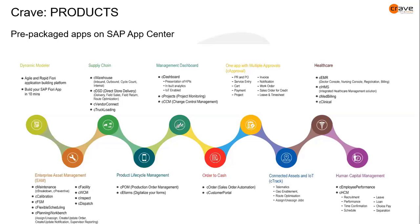Then vendor automation through Vendor Connect. We also have customer-side automation in C Order, sales order management, or customer portal. We also have applications for management dashboards, in which management can easily have access to the KPIs, the analytics, various reports, and also applications for project monitoring and change control management.